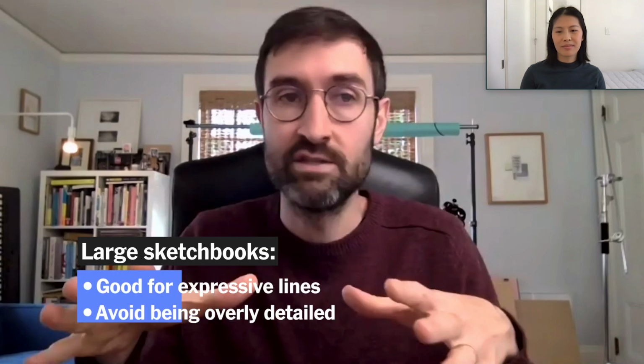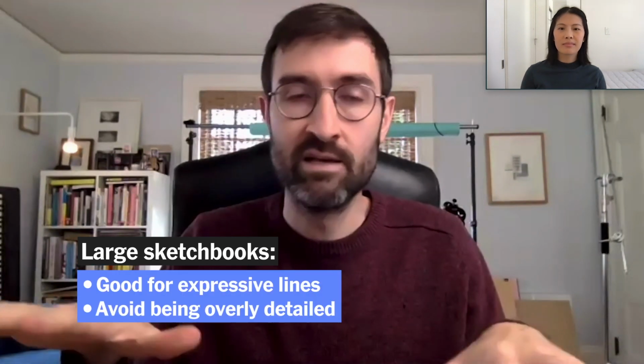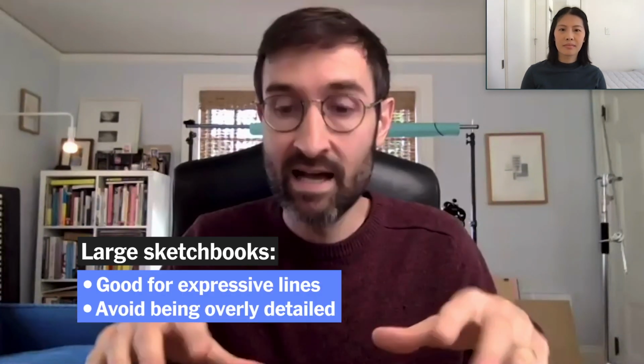As a beginner, I think it's great to have something on the large side because when you have a tiny notebook, you tend to really dote on the details. And when you're starting out sketching, you don't want to worry about the details. You want to work loose and fast and quick.